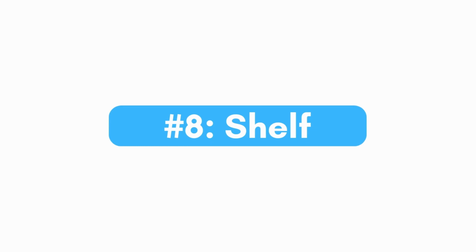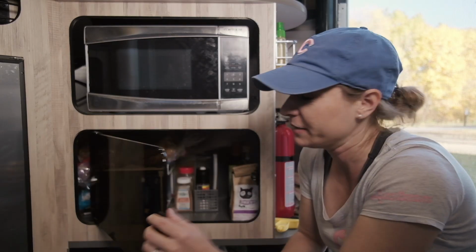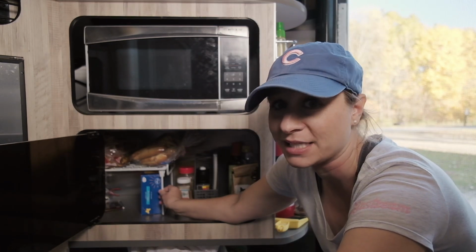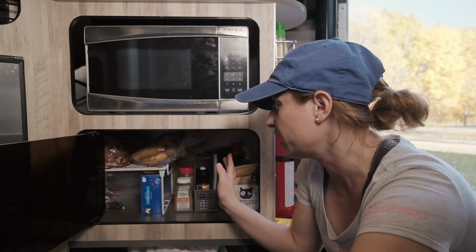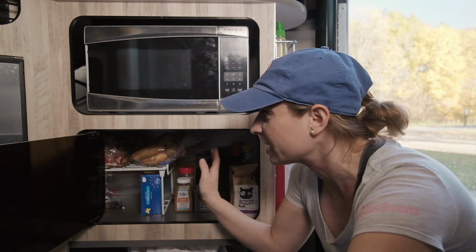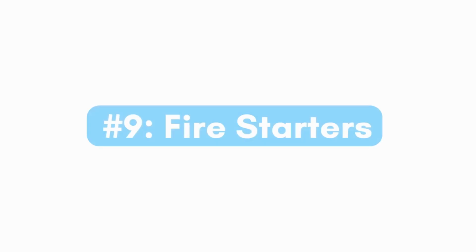Airstream is good at using space efficiently. But we use this spot as our pantry, and we've got this little shelf that seems to really help maximize the space for food specifically. So we can put shorter food below, other foods on top, and really we can keep almost a whole week's worth of groceries in this area. Again, it goes pretty far back, so it just helps maximize the space.